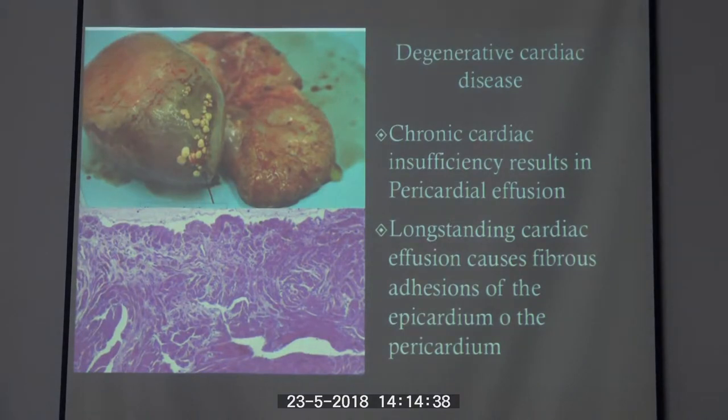In those animals with degenerative cardiac disease, there usually will be a chronic or long-standing pericardial effusion. And that effusion causes the development of adhesions on the epicardial surface of the heart. And these adhesions can get quite substantial in size.